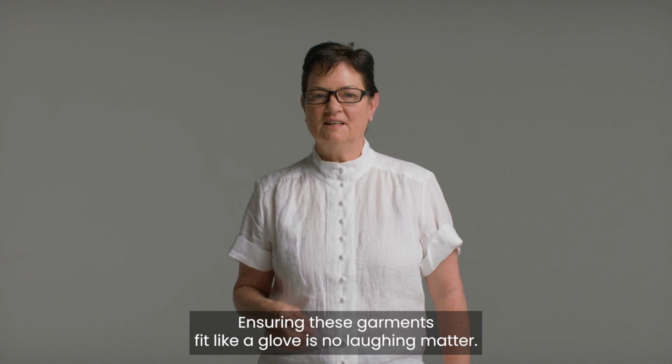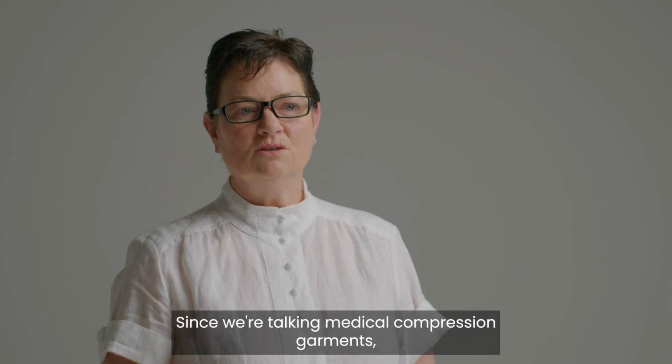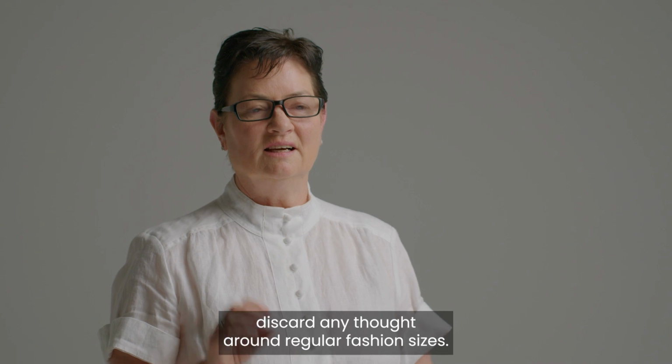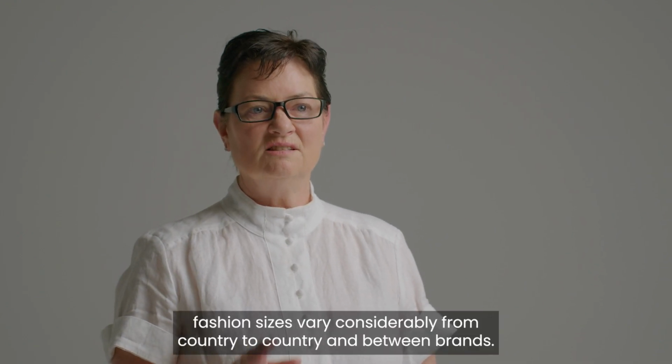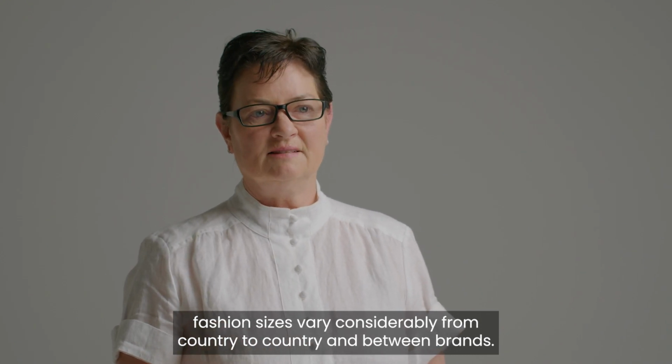Ensuring these garments fit like a glove is no laughing matter. Precision here is the name of the game. Since we're talking medical compression garments, discard any thought around regular fashion sizes. Trust us, fashion sizes vary considerably from country to country and between brands.